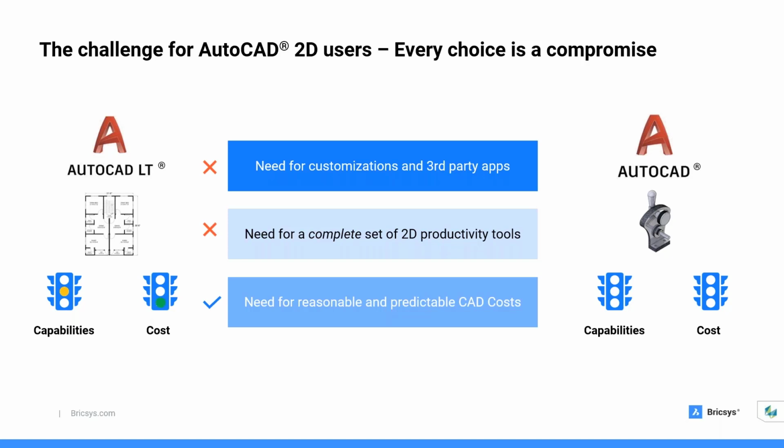The full AutoCAD, however, scores better when it comes to 2D capability, but it's around 4 times the cost, and that's a lot to pay if you're using it only for 2D drafting. But a lot of 2D design teams are often forced into AutoCAD. For example, if you want to run AutoLISP routines, well, you can't do that in LT.